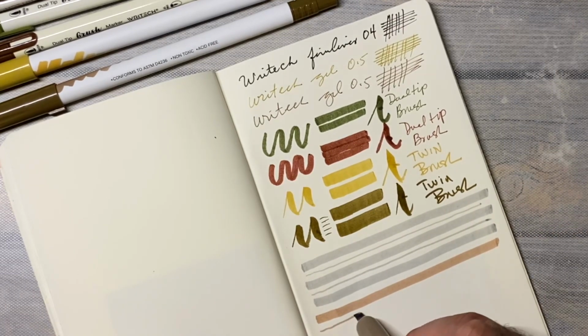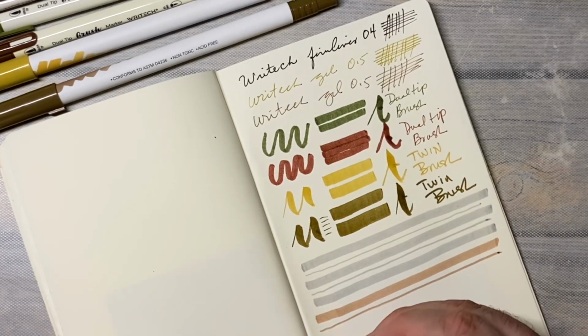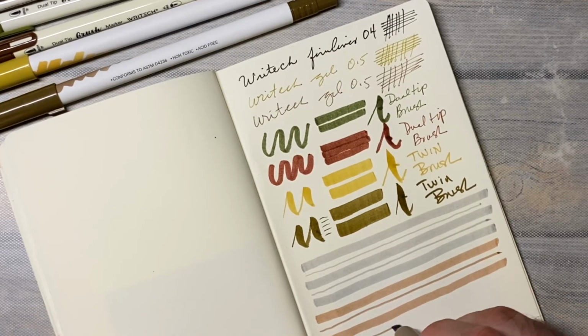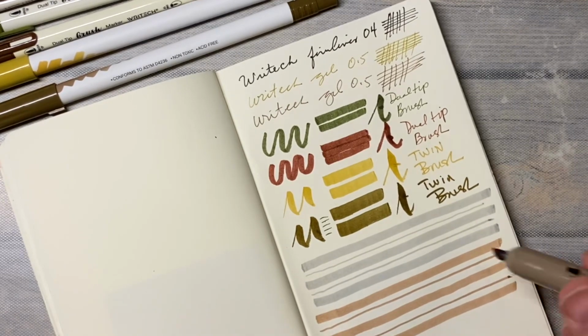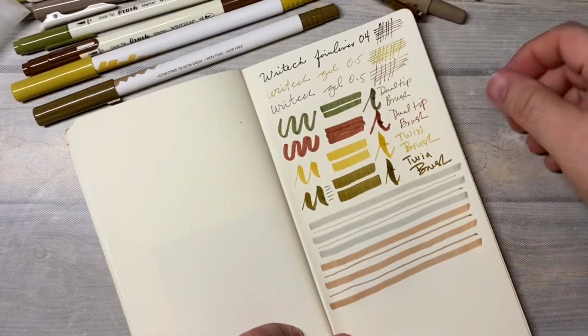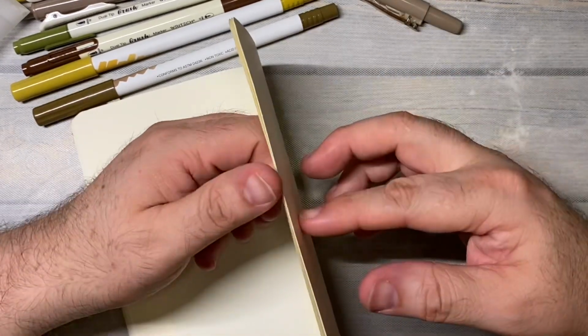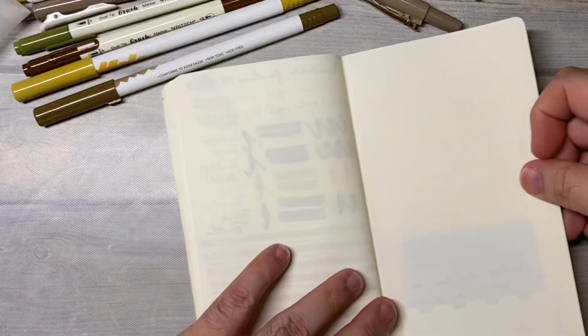I like the color palette that they created, with it being sweater weather. Well, for us, it's really not. It's 89 degrees, but look at that. That's everything from the fine liner down to the highlighters. And let's see what happened on the back side.